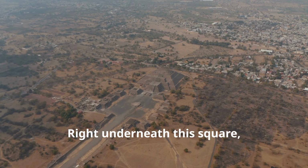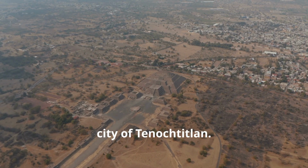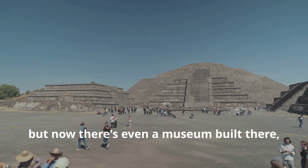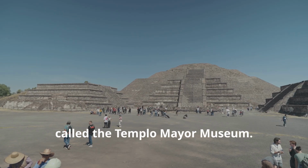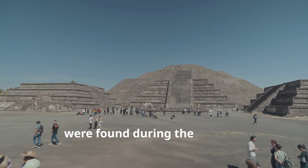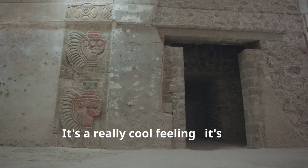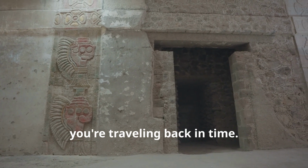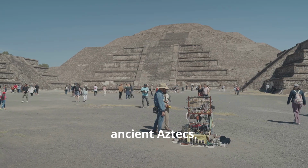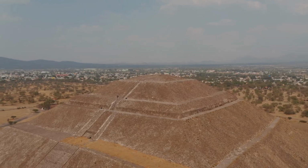Right underneath the square, there are amazing ruins of the ancient city of Tenochtitlan. And not only that, but now there's even a museum built there called the Templo Mayor Museum. You can see all the ancient things that were found during the digging. It's a really cool feeling. It's like you're traveling back in time. You can almost hear the echoes of the ancient Aztecs and feel history come alive right next to you.